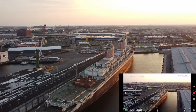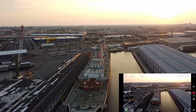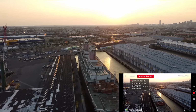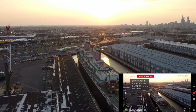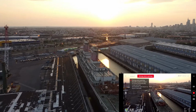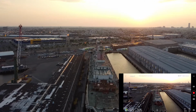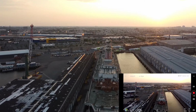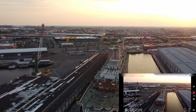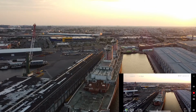Look at this beautiful ship. Strong wind again. We can handle it. Oh, there's a crane to my left. I'm not gonna get too close to it. There's not much space on the left of the ship here. I'll stick to the right. But I want it to be visible, so I'm gonna stay high. All right, let's get closer. Just making sure it's still recording.